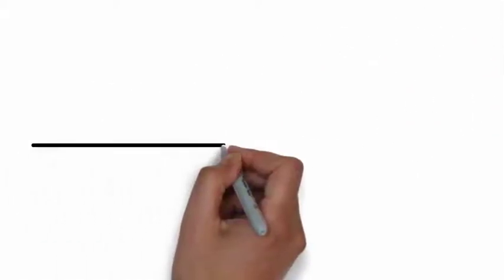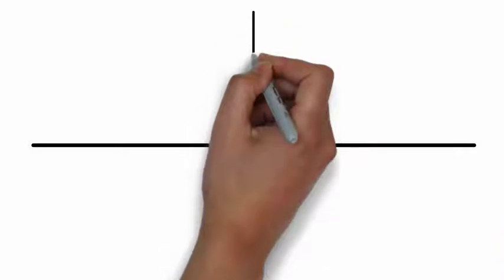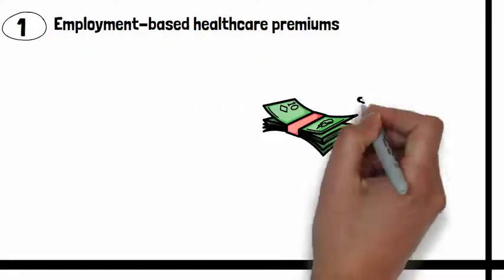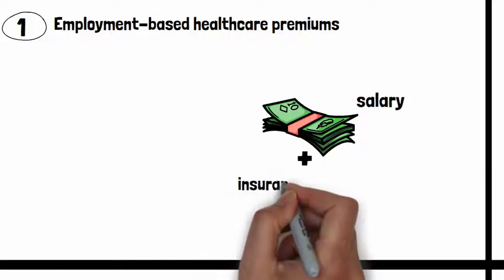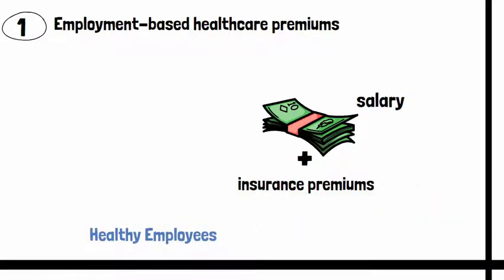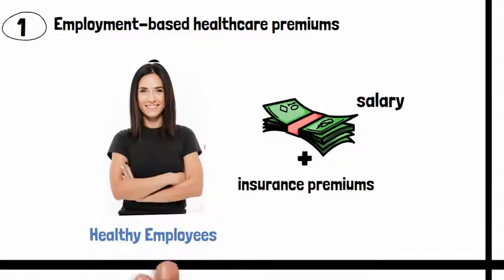There are four main ways that Americans reported paying for their health care goods and services. Let's take a look at each of those. First, employment-based healthcare premiums. In addition to paying workers a salary, many employers also supplement insurance premiums for their workers. This benefits the company by keeping employees healthy, and it's a way to attract and retain workers. This was true for Emily, as she received health insurance as part of her employment. This arrangement is common. In 2019, 56% of private insurance plans were employment-based.